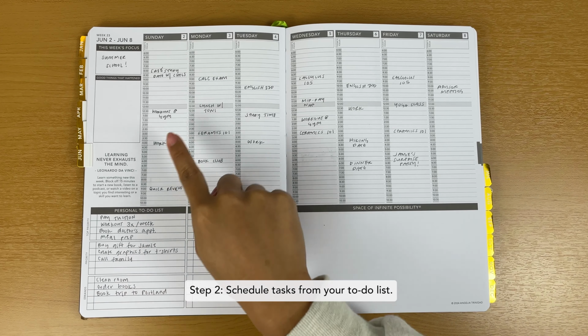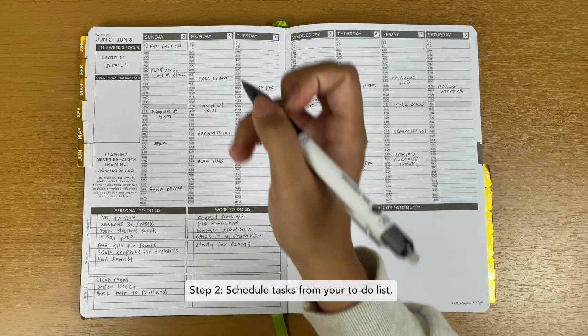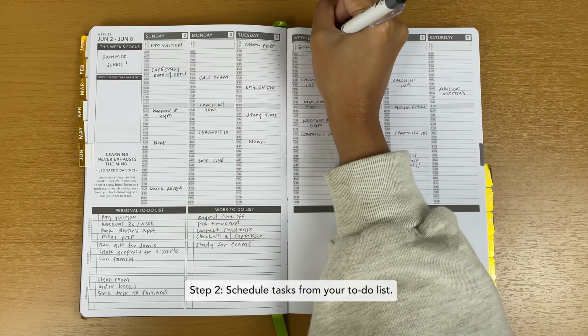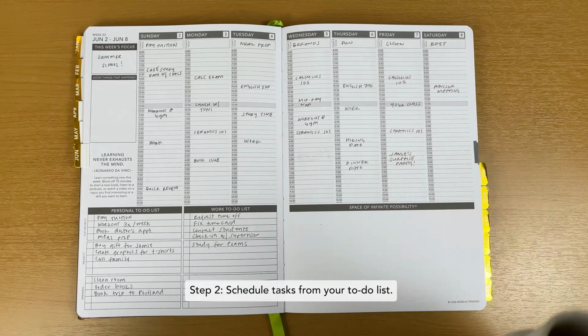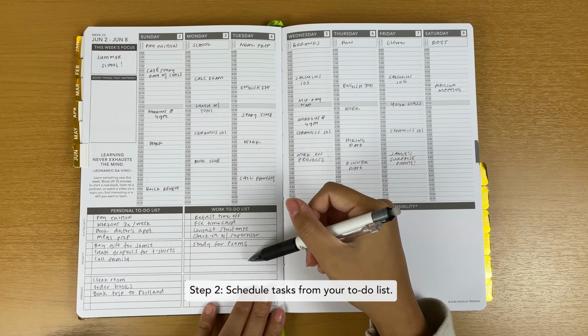Step 2. Take tasks from your to-do list and schedule them into the time slots. If your tasks feel too big, it's important to break down your tasks into smaller steps to make them less overwhelming. Scheduling time into the week for your to-do list helps ensure that you're making progress on your priorities.